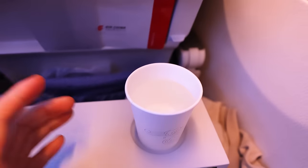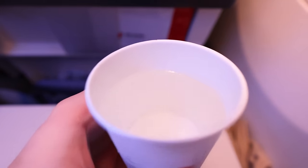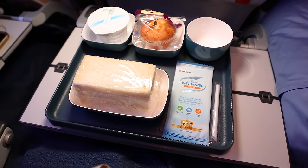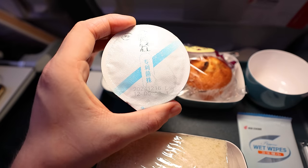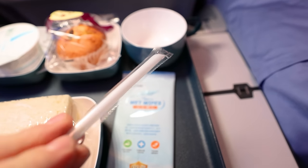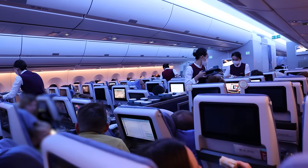After takeoff, the crew first started off with a beverage service where I just went with a cup of water. This was followed by a cold snack service, as by now it's around 3 in the morning. We've got what appears to be a cheese sandwich, a cup of sweet yogurt, and a raisin muffin. Don't ask me why there was a straw alongside the meal, that's very atypical. During the meal service, the cabin lights were already dimmed and lots of passengers were asleep already.